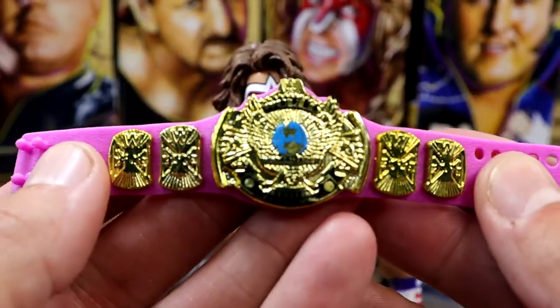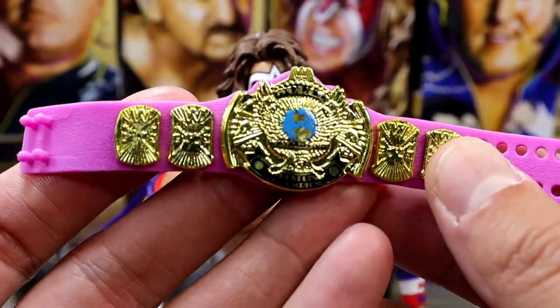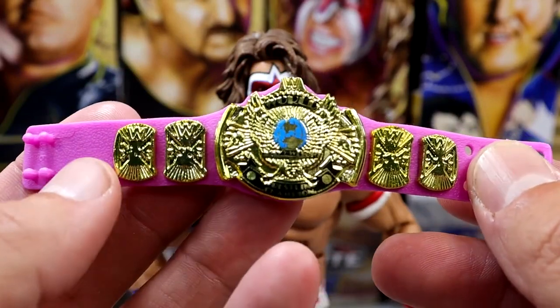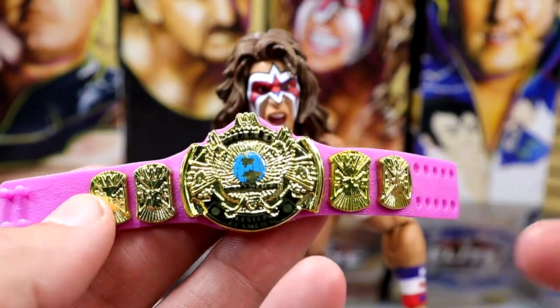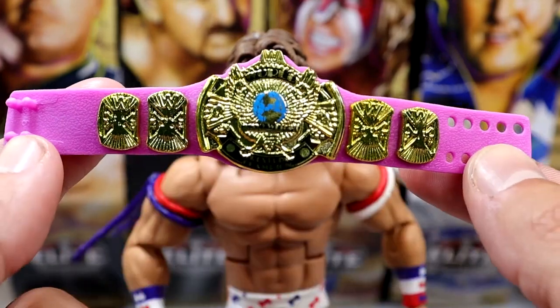But it's really that we get this first time in the line championship, and I don't think we've ever seen the purple strap before, so that's pretty nice. And the color's pretty accurate, you know, I mean, it's maybe a little bit saturated, like pinkish purple, but it still looks good. I like it. I'm glad to have this in the line. I know a lot of people are going to be excited for this. It looks pretty damn good to me. Maybe not absolute perfection, but it gets the job done for the most part.